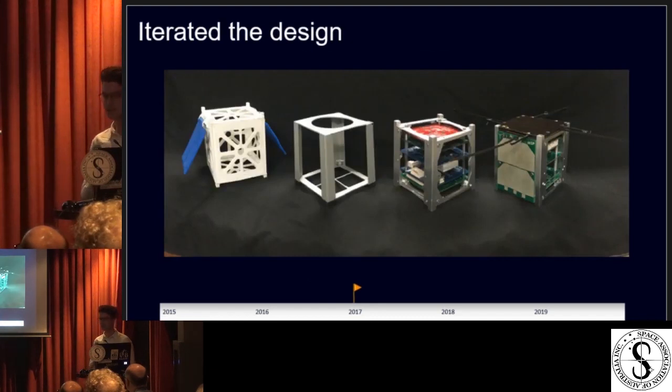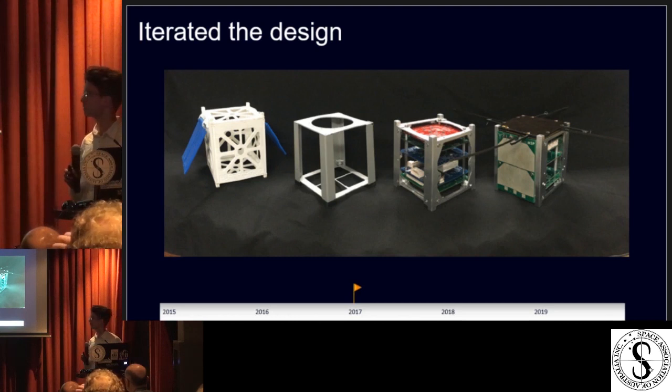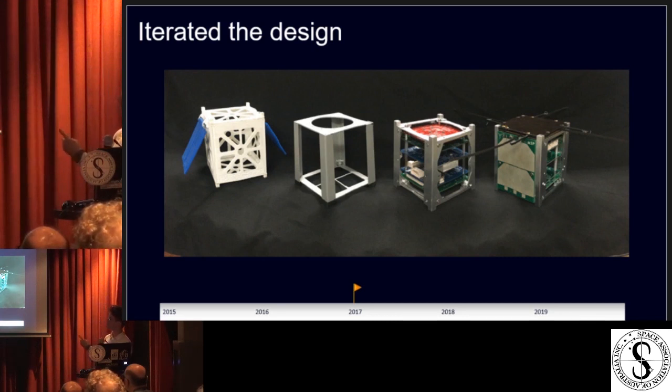Late 2016 to early 2017, we really started to buckle down on design, and we started to figure out how we wanted to solve these problems. And so on the left, there's the very first prototype that I showed you before, and you can see as it goes right, the design's getting more and more complex as we actually figure out how to design this thing.